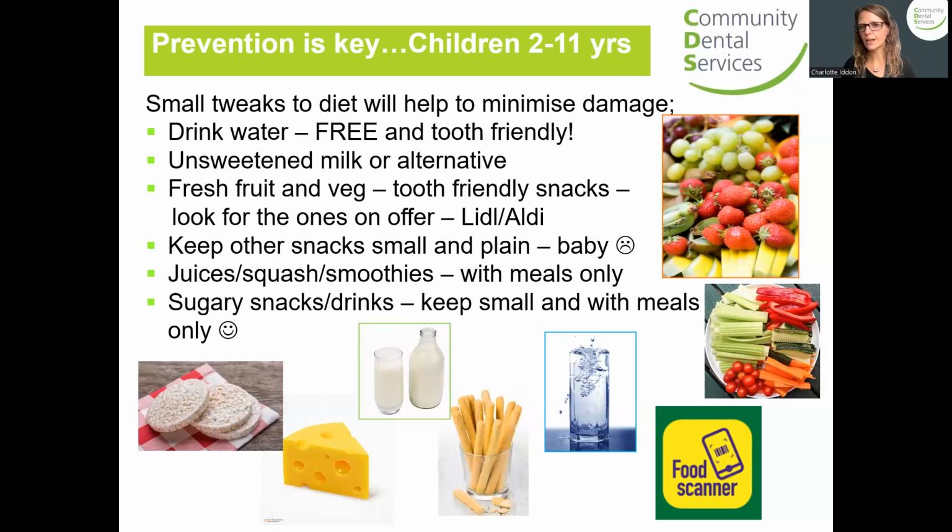Sweeties and chocolate and things like that. Try and stick to a sweetie day where you only have it once and it's your pudding after your meal. So then they really look forward to that. It won't become something that's boring, or we have sweets every day. That's not very exciting. It will become exciting again. And if in doubt, use your food scanner, okay?